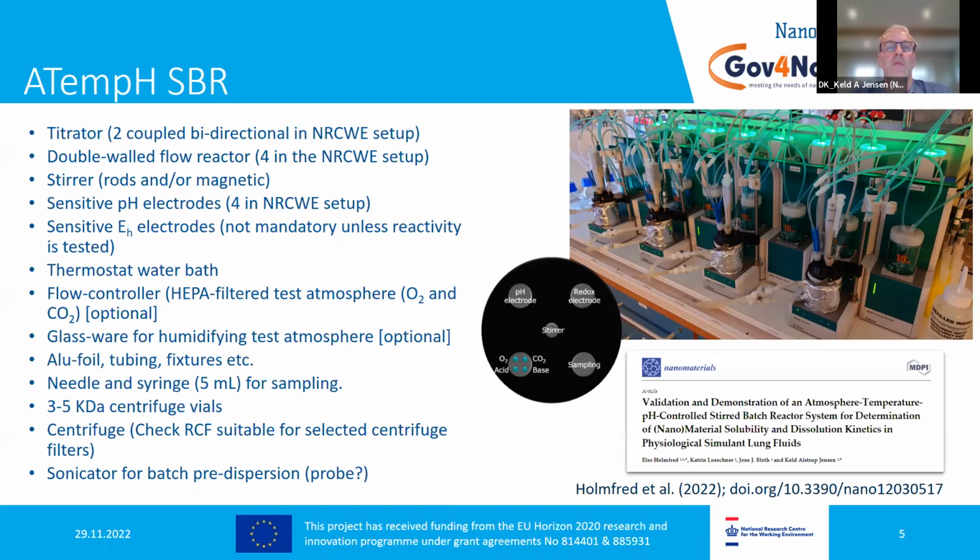And then the media is stirred by rods or magnetic stir, and then we have sensitive pH electrodes in each of the reactors, and you see the layout here with a pH electrode. We also added a redox electrode because we can in fact also look into reactivity with the redox potential. We have the stirrer, and then on top of that atmospheric control. We use 5% CO2 atmosphere to be closer to the conditions inside of our organism. And then we have an entry for sampling.